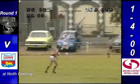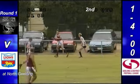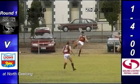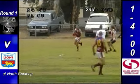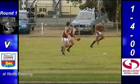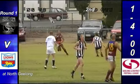Whittingham for the Lions. Short little kick, turnover. Goes to McVilly, and he's taken the mark in front of Gibbs. Switches play back towards Doubledham. He stands and takes the mark. He's got Tolson in the middle. Is he going to go there? No, he's not. He's going to handball back to Cousins.